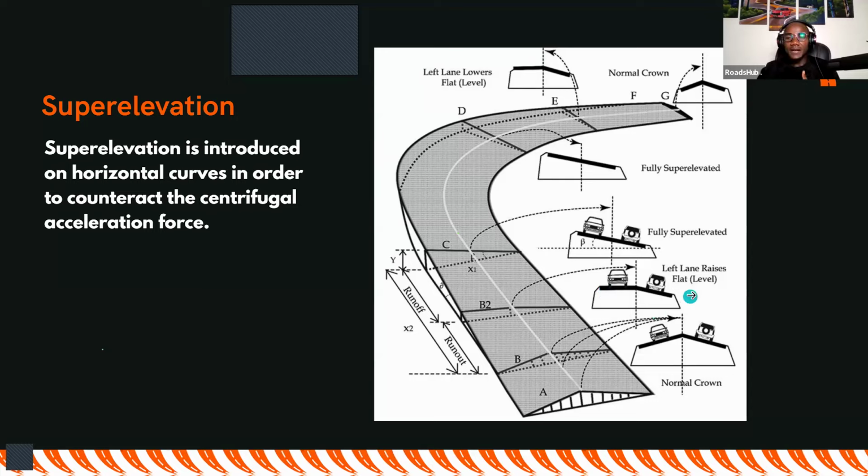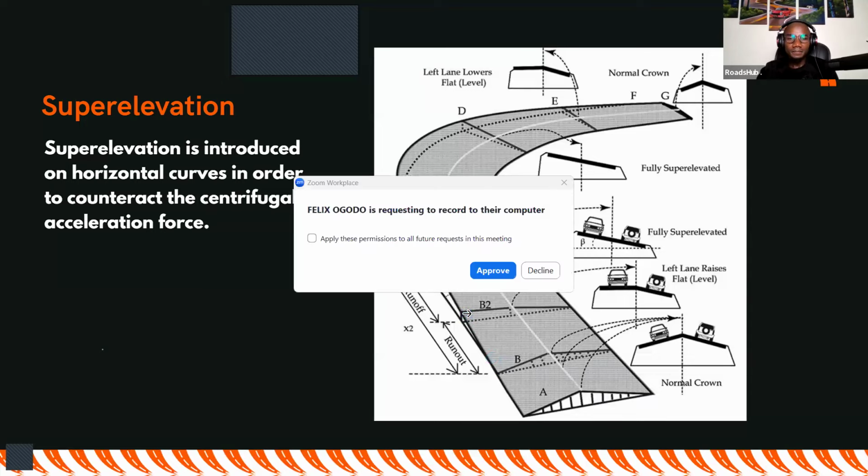So what happens is we are going to have a level crown. In the level crown, the left lane, which is always the outside lane, starts to lift slowly. And then after that, we are going to move all the way to the level.